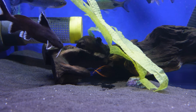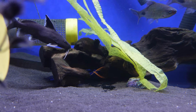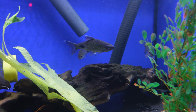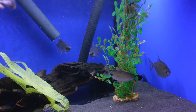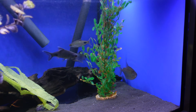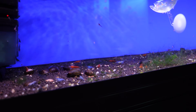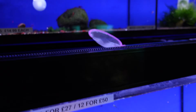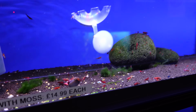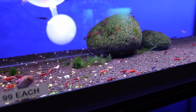And there is a plec. You can see the tail of him tucked back there along some really big mascara barbs. These guys are a good 6 inches, otherwise known as the filament barbs. And then last but not least in this section, we've got some different shrimp, got some different coloured blues, oranges, and a few of their different snails as well.